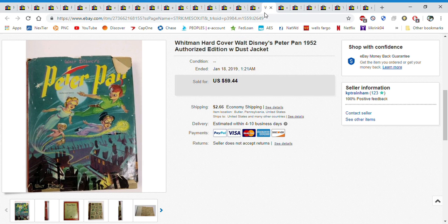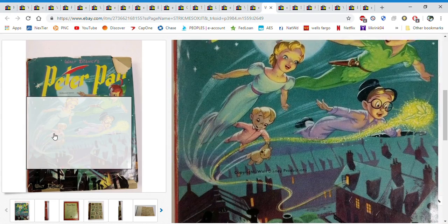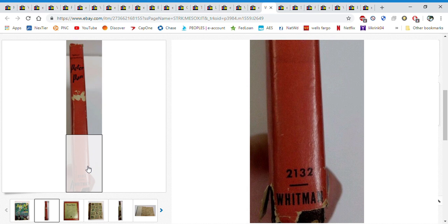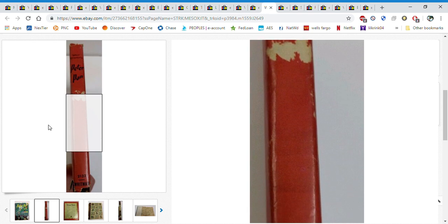Next item is a book. This came out fresh on the cart. The cover looked interesting to me. I mean, it's just Peter Pan, but it just looked nice. It looked appealing. Then I picked it up, and I saw Whitman down here, and I was like, oh yeah, Whitman, that's a good brand. A lot of nostalgia behind Whitman.